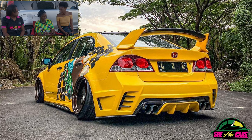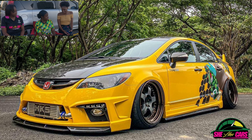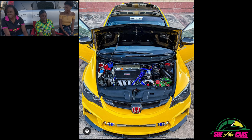So this looks like a Civic. Tell them what it is. It really looks like an FD2. Well, not the type R FD2. It's an FD2. It's yellow. Giving me a bumblebee vibe for real, like some Transformer thing.